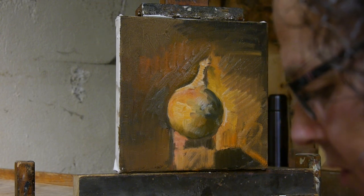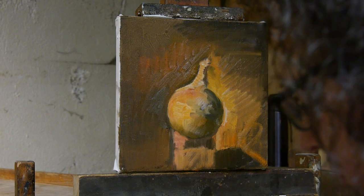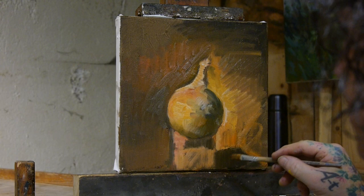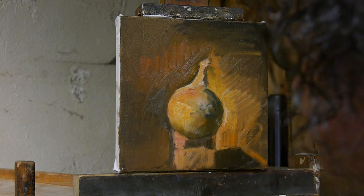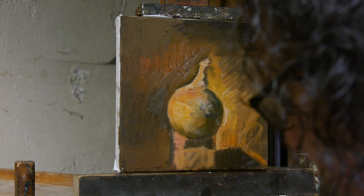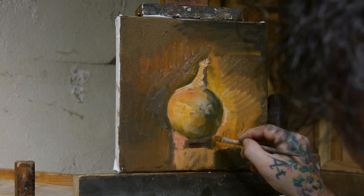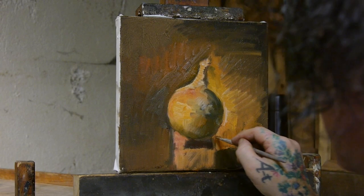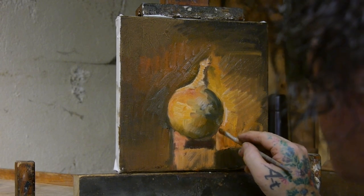Also do different things. You can do one from photo, you can do a small figure painting. That's what I want to do. I'll do different paintings, because you don't want to get hung up in just one thing.